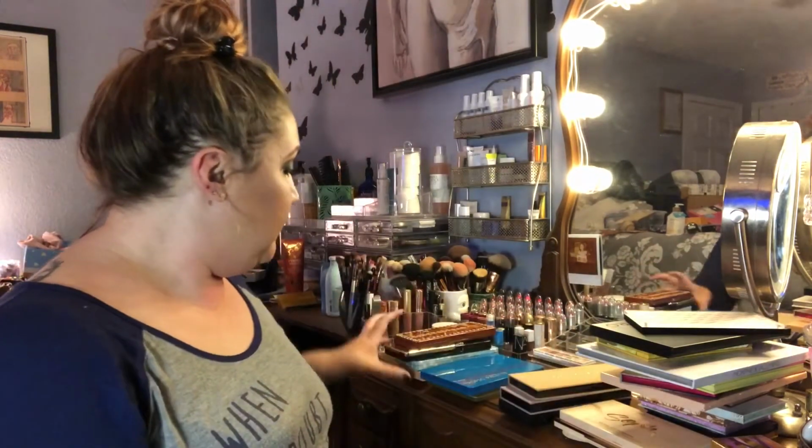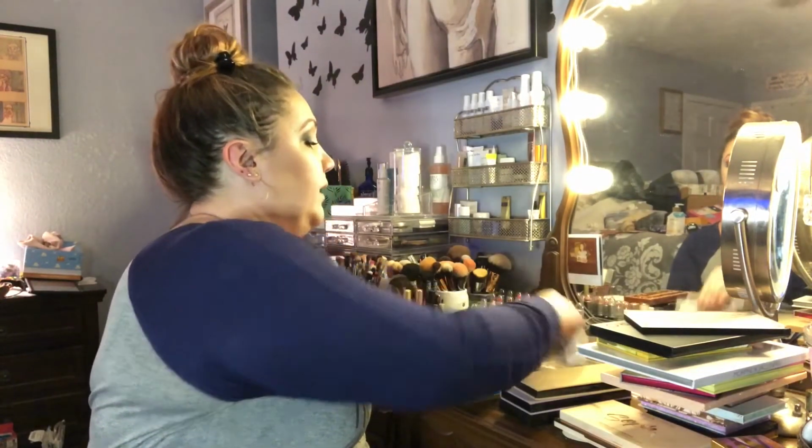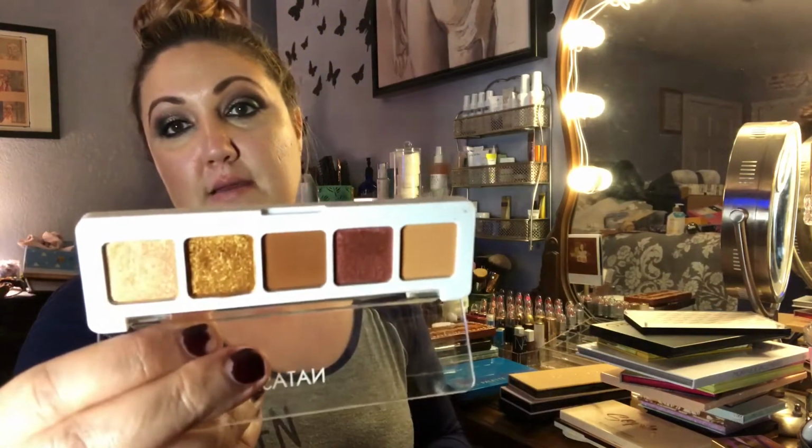Okay, from Natasha Denona, I own 4 of the little mini ones. I own the Mini Sunset, the Mini Star, the Mini Lila, and the Mini Nude. So this one is the Mini Sunset. I think these work great, to be honest. I like them a lot. This is the Mini Star palette. For me, the quality is there. I know that not everybody agrees with that. The Mini Lila palette.